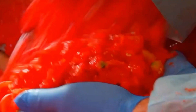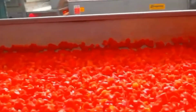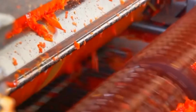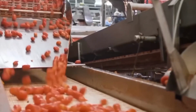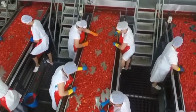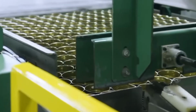The tomato puree is then preheated to a specific temperature to loosen the skin and facilitate separation. Some manufacturers use steam injection or other methods to achieve efficient heating. The preheated tomato puree is passed through equipment such as a peeler or centrifugal separator to remove the skin and seeds. This step helps achieve a smoother texture and removes any undesirable components. Tomato puree production is a crucial process in the making of tomato ketchup.